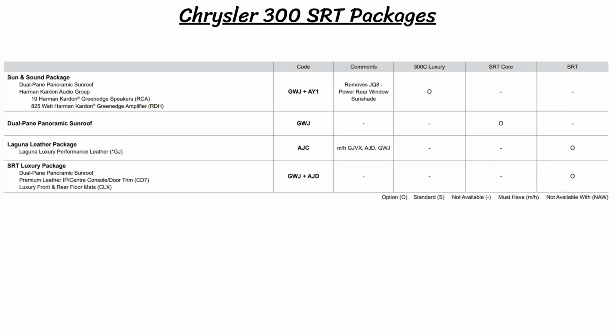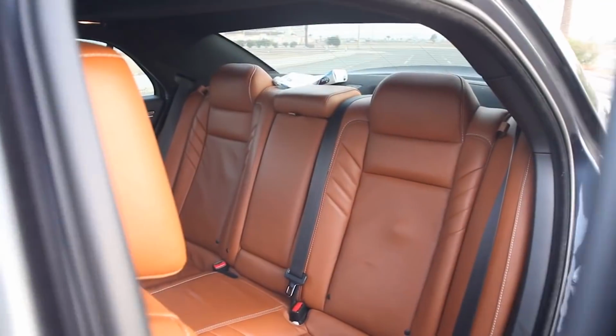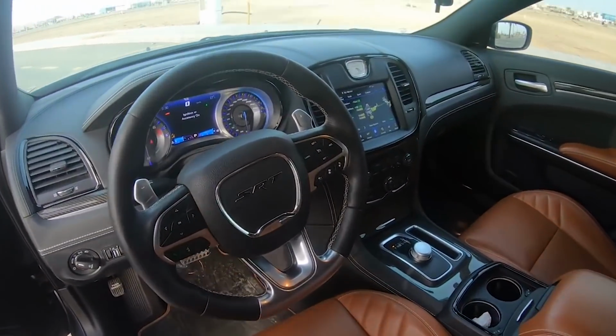As for packages, you can opt for the Laguna leather package to add seats upholstered in that material, and there's also an SRT luxury package that will add a dual-pane panoramic sunroof, more leather interior trim, and luxury floor mats.